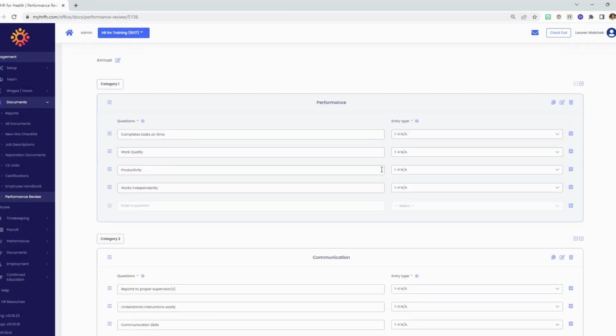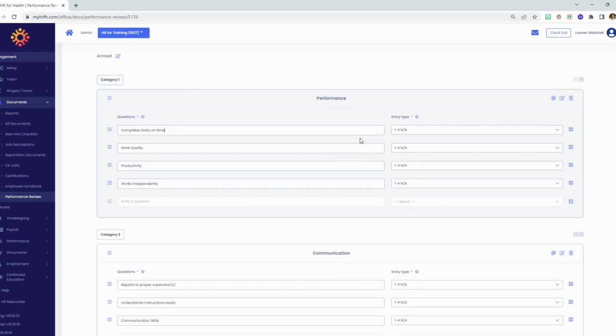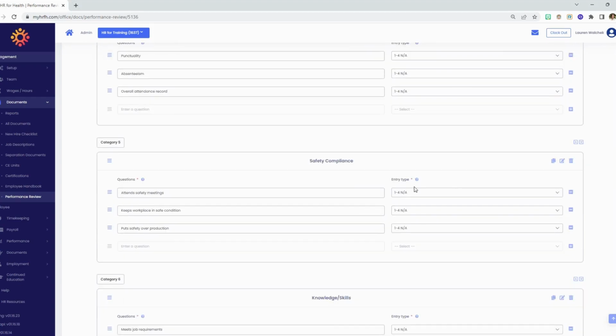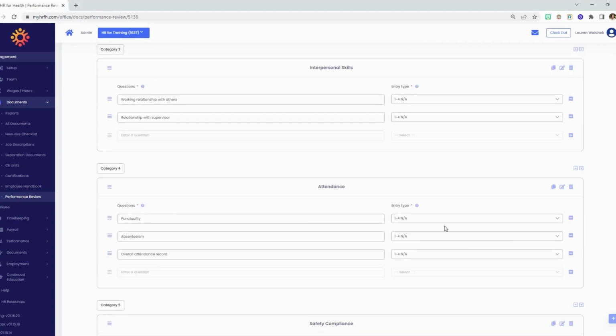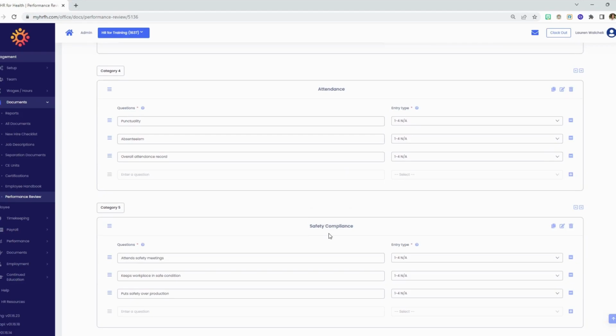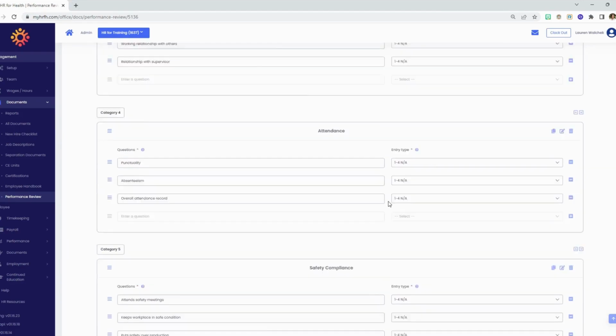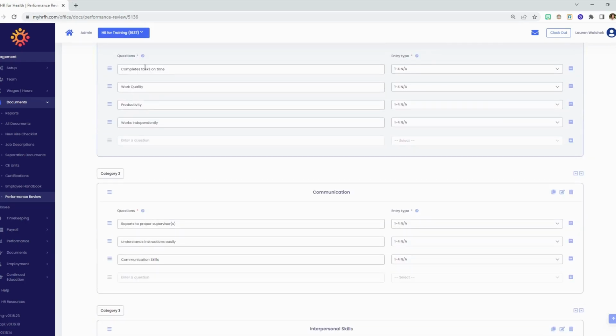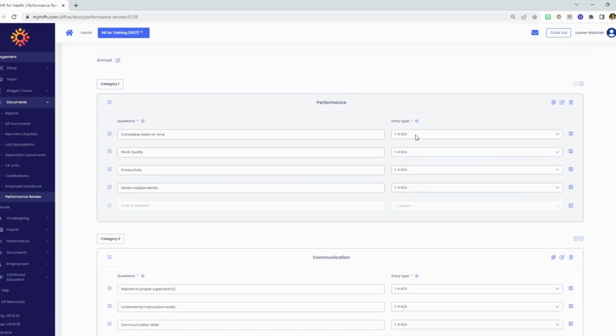So you can see here, you can customize all of the questions that you're asking. You can customize the categories. So this one's performance, this one's communication. There's a safety compliance. Obviously, you want to make sure that your employees are meeting all of the OSHA standards that you have for your practice. So you can customize all the different categories. You can customize the questions that you're asking.